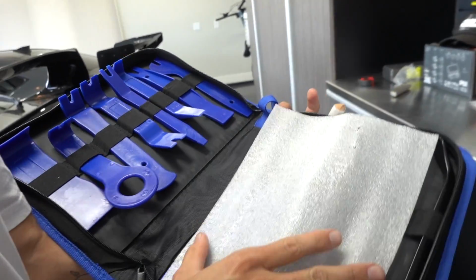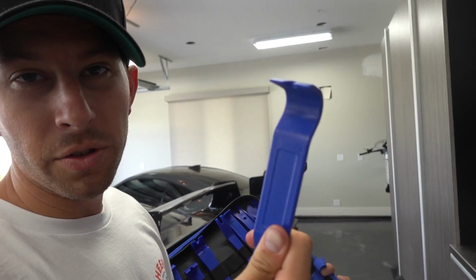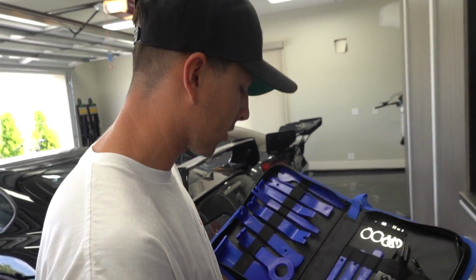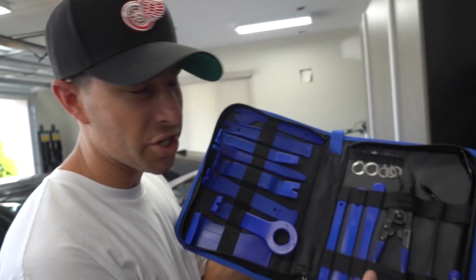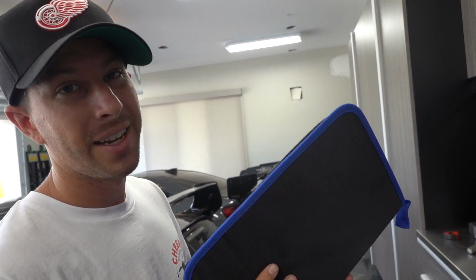Whenever you're working on a car and you're taking apart interior pieces, using metal flatheads to try to pry up interior pieces is never a good idea. So what we have here is an interior piece kit. We have everything here from pick sets, clip poppers, all types of tools to remove all types of panels. When I first got this a couple years ago and used it for the first time taking apart interior pieces on a car, I was like, wow, this is a lifesaver, and it's super cheap. Definitely get this for your garage if you ever plan on taking apart anything in the future.